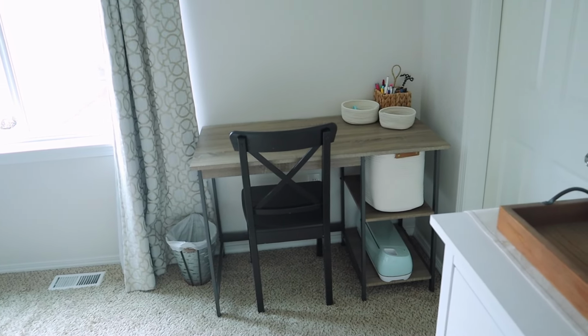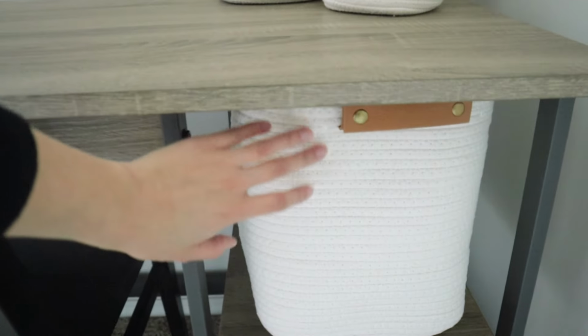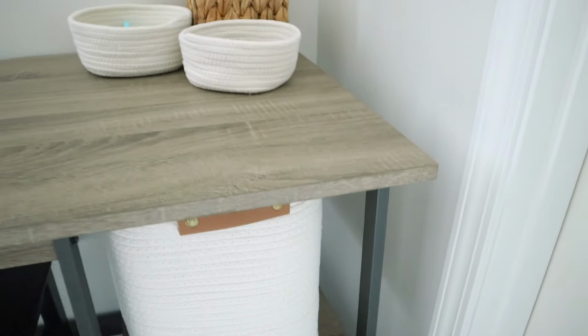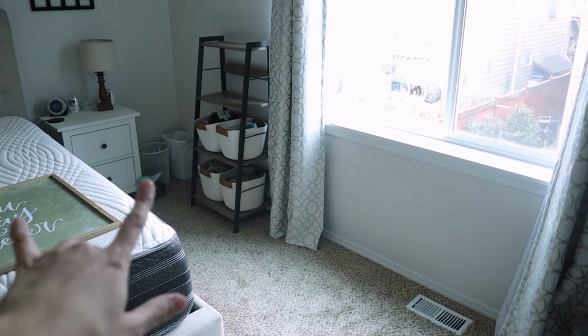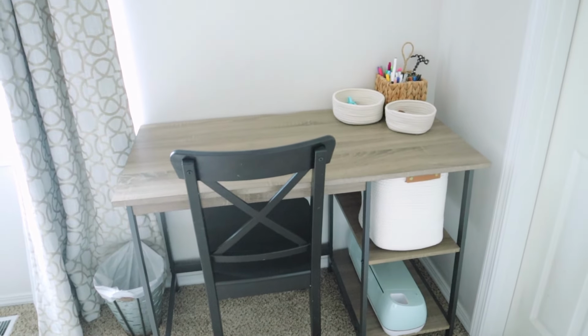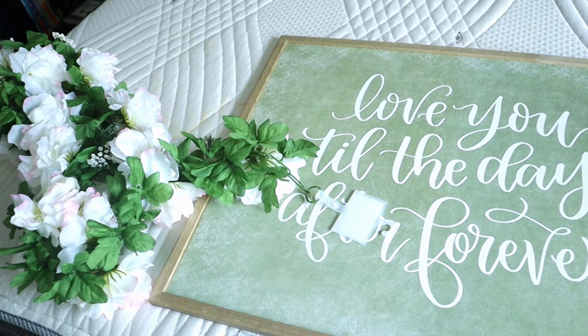So I did get some baskets for better storage so you can't see everything. These are just from Target. I got a big one for over here, and then of course you can see 4 small ones are already filled to the brim over there. They're just my crafting supplies.